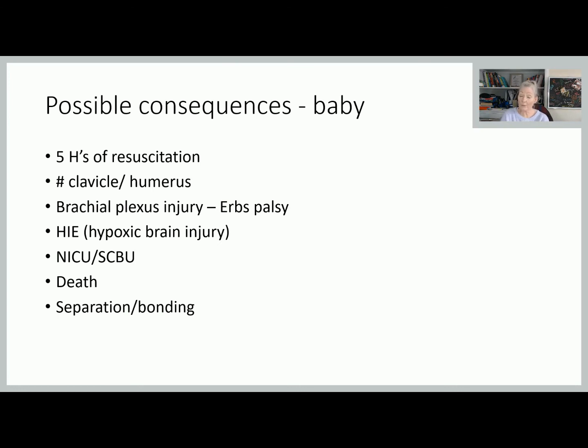Unfortunately, as we've seen from that MBRRACE report, some babies do die. So although we manage it reasonably well, they do die. If they are in NICU, then obviously they're going to be separated from the mother. So you need to think about how you can facilitate visiting and bonding with that baby.